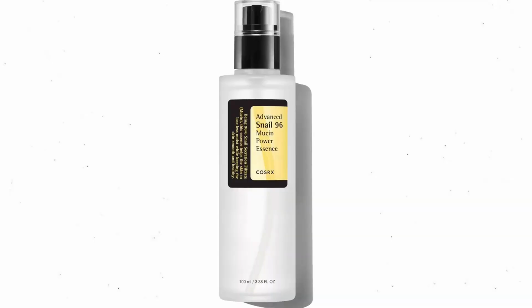This is their Advanced Snail 96 Mucin Power Essence. This is a thicker serum, so I use it after those droplets I just showed you, and I love it because it's really good at making sure my moisturized face stays moisturized and protected, healthy, glowing, and I'm not losing moisture overnight, so this is something I use only at night, not in the day. I do find this very soothing and gentle on the skin.